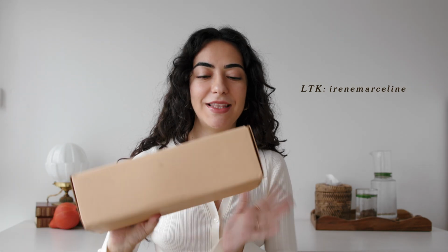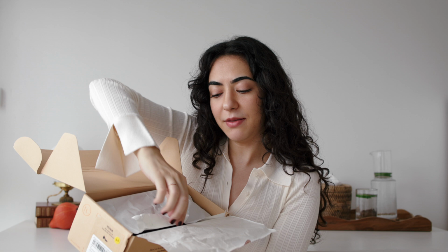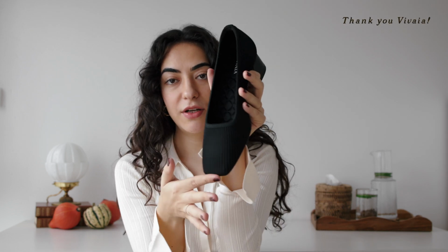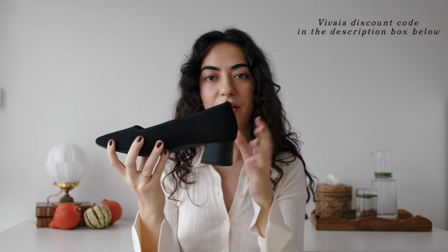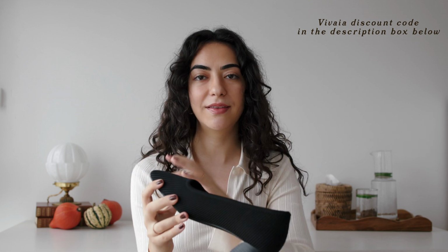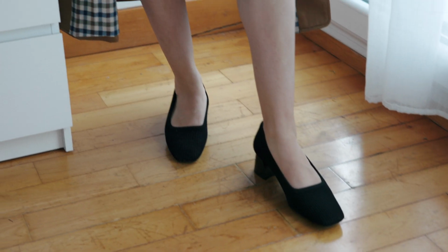So the first pair is the Melody Pro Black, and I love these ones because I love classic heels, but these ones come with a beautiful shape that makes them more special to me. It's completely plastic free, the packaging, and the shoes are here. What I love about these are the square toes, and the shape of the heel is so elegant as well. It's just very classic. It can go with more casual styles, but also with classic styles. In my opinion, I think it can be worn daily without looking super formal at the same time.